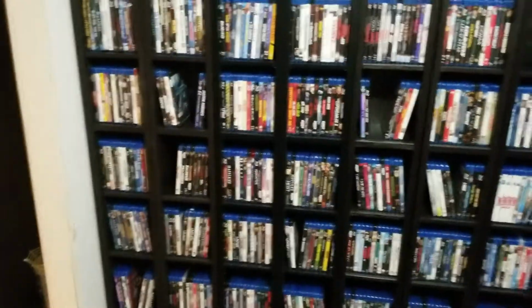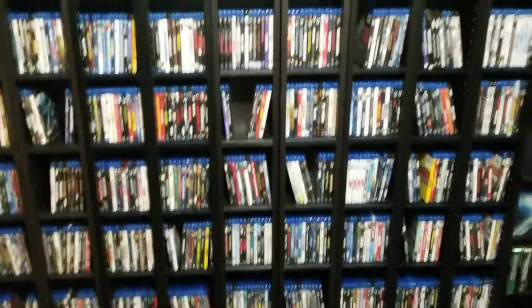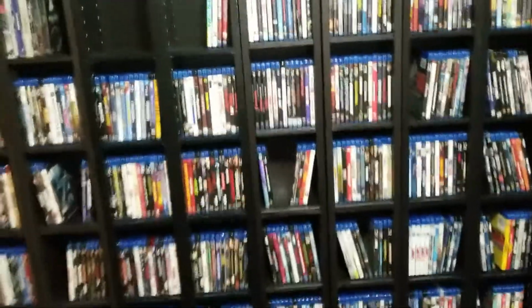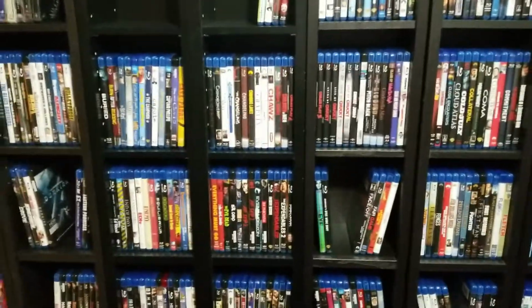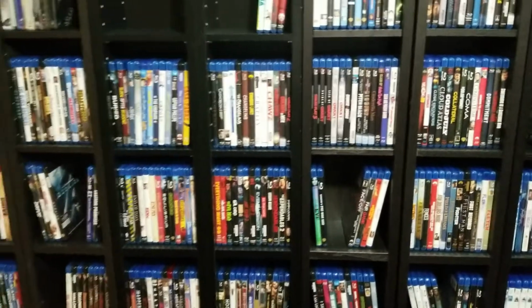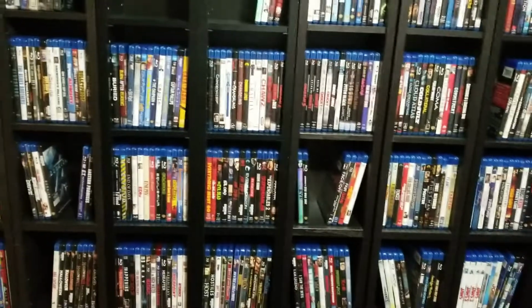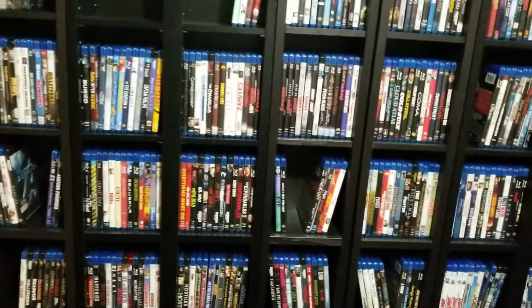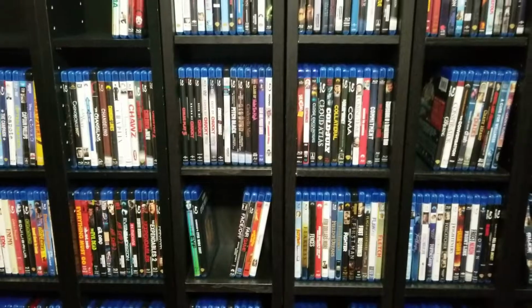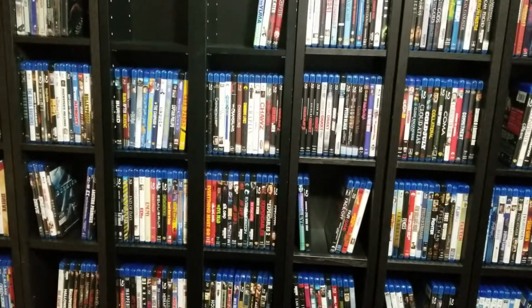Anyway, that is kind of just a grand overview of my collection. Now, something else that I've really been working hard at for the better part of the last couple of years. I live in Canada. Anybody who's watching this who is Canadian, you may sympathize with this or think I'm crazy, but I do not buy Canadian releases for the most part.